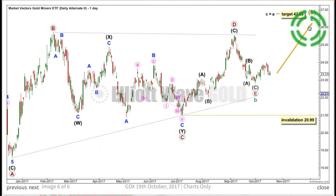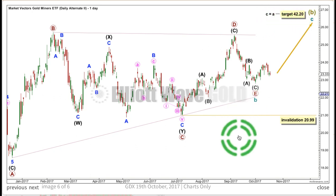This C wave should last 1 to several years. It'll have big corrections along the way. Price doesn't move in straight lines. The target is for it to reach the most common Fibonacci ratio, that of equality in length with cycle A at 42.20.